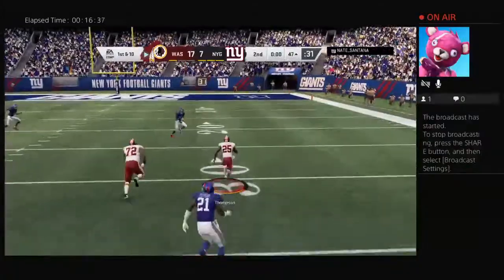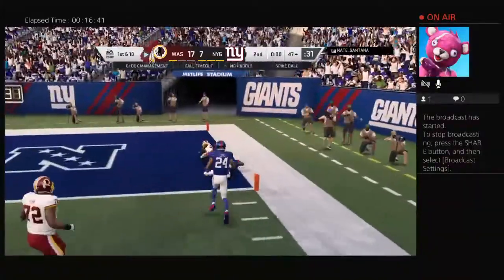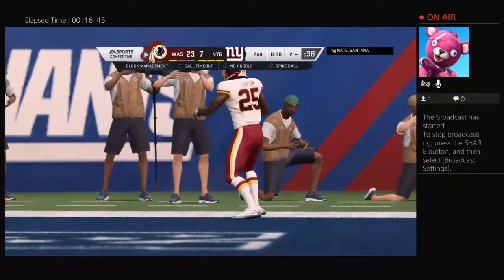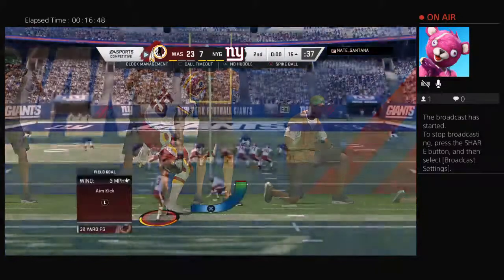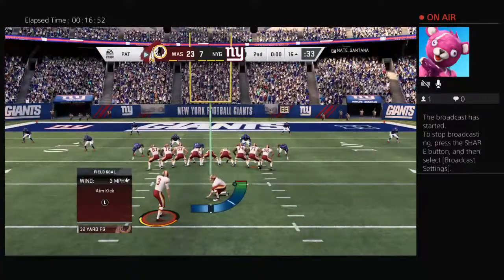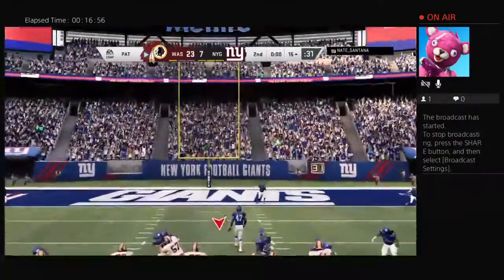And an alley to run. Past the 20. And he's in for the touchdown on the final play of the first half. The prayer is answered. How did they get that done? And they extend their lead, a little added cushion into the lockers. What a way to finish.